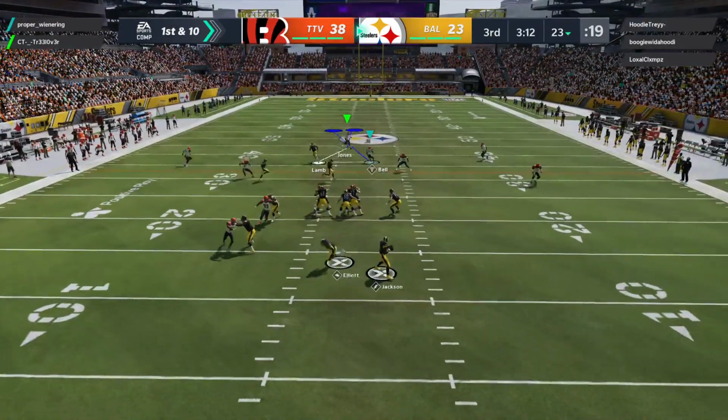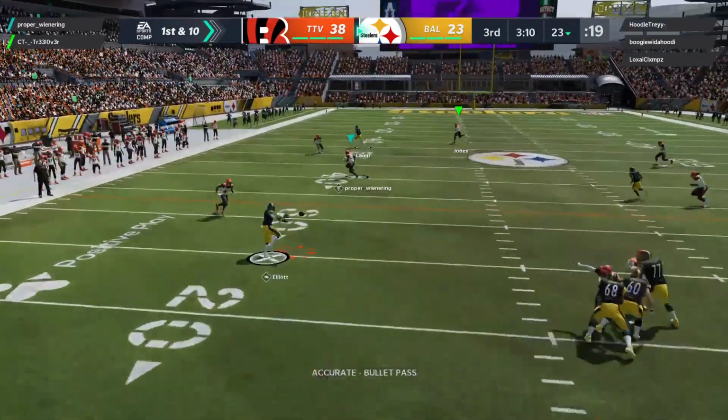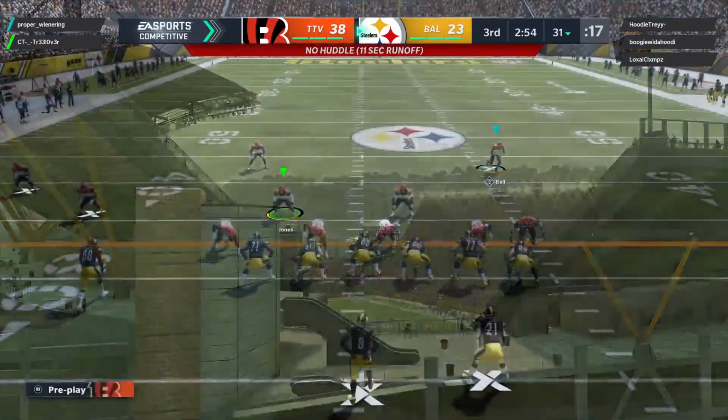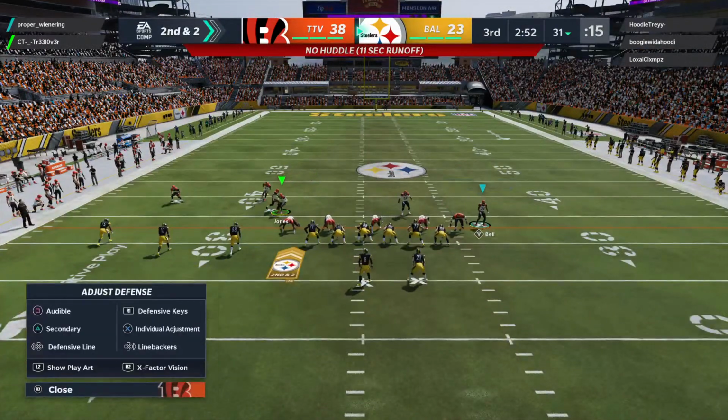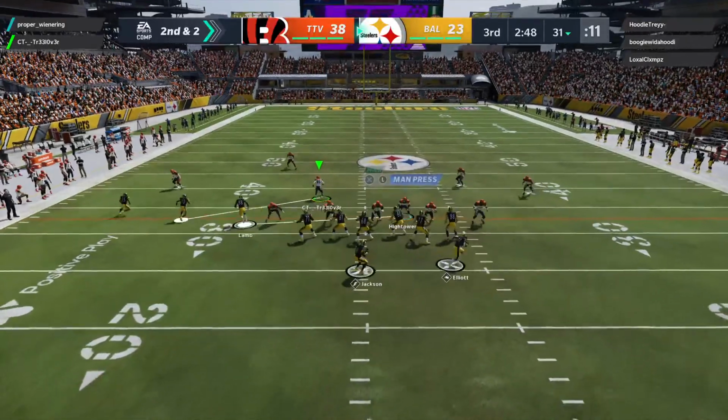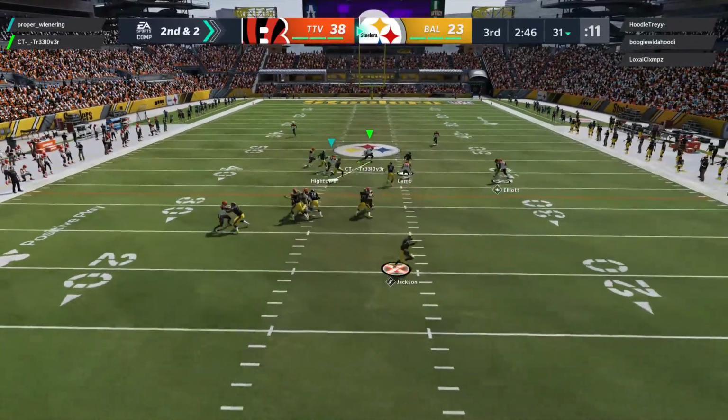They'll throw on first down with Jackson. Looking left side, and he's got a man. That's Elliott. This will be stopped about 2 yards shy of the marker. 8-yard gain, 2nd and 2. Looking to throw again on 2nd down.